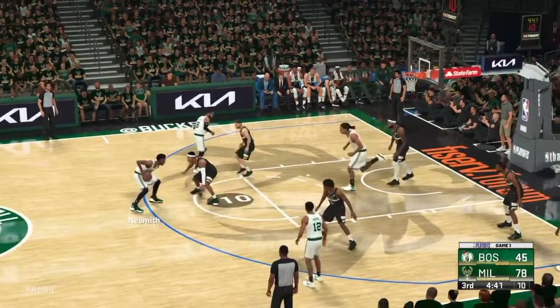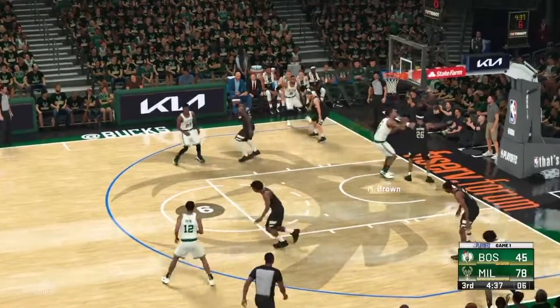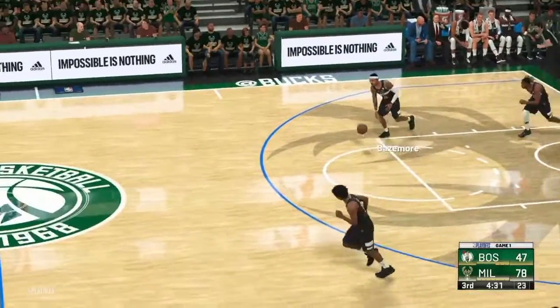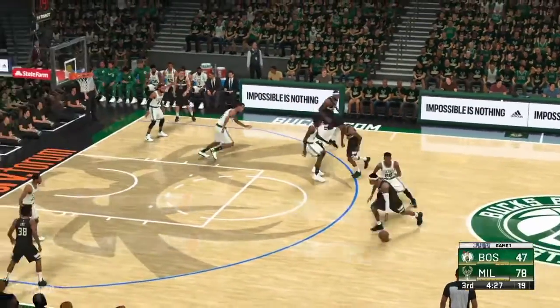Here's Ellington. Check by James. Inside. A nice shot by Brown. Brown's got 6 points. That's unblockable. Unless they can get a bigger man on him, you gotta learn your lesson.